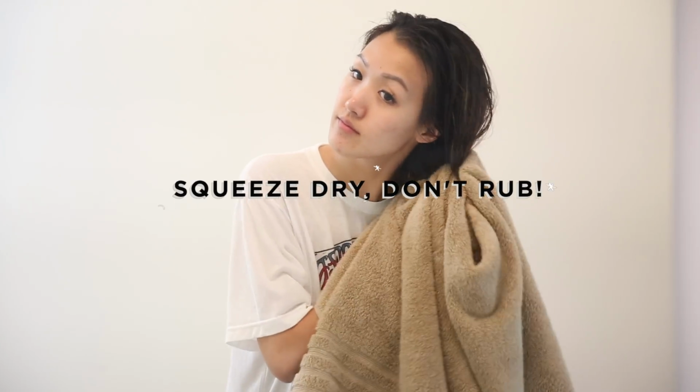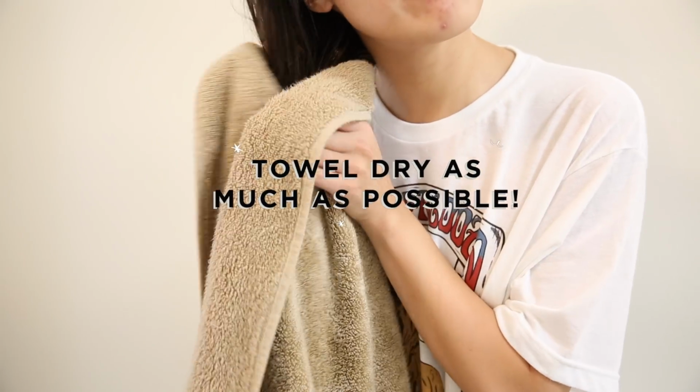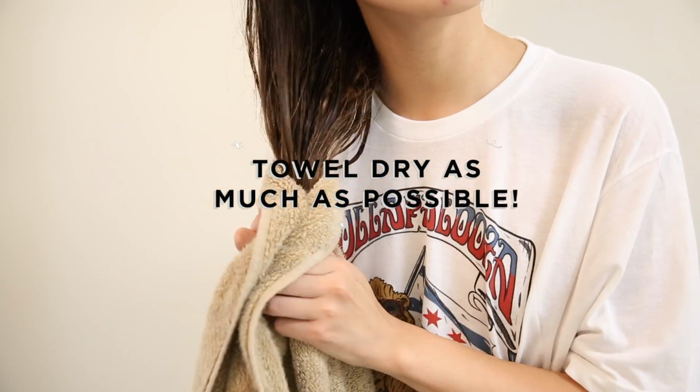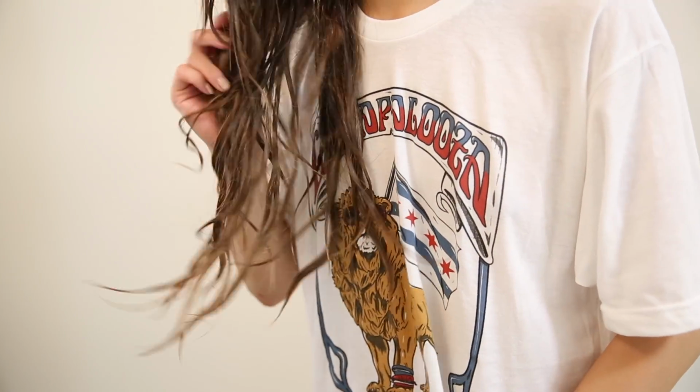Once I get out of the shower, it's time to dry the hair. And one huge tip I have for you sisters is to make sure you don't rub your hair. You want to take a towel and gently blot away the moisture, because when you rub your hair, it causes breakage and it rips your hair out sometimes. So just make sure you're very gentle with this part.